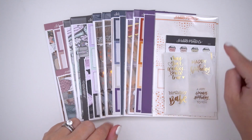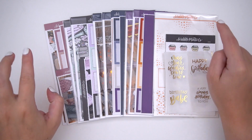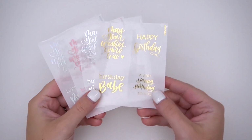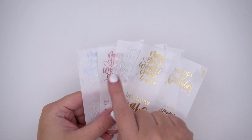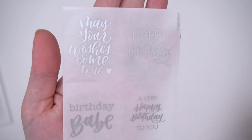I do have one foil sheet, 10 doodles, one foil bundle, and 4 collections for you guys this week. So let's go ahead and start at the top. I just had this random quote box that was delivered, so I decided to release it. And these are birthday quotes in the 4 main foils. So they will come in gold, silver, rose, and hollow. Let me go ahead and show you guys in silver since it's the easiest to see.